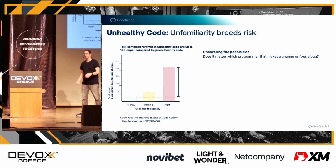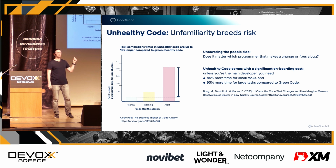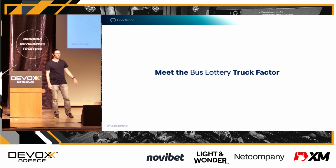So it clearly matters. So we studied this phenomenon. We simply looked at, okay, which developer has written most of the code? How quickly can the main developer make a change compared to someone else on the team who hasn't worked with that code before? And what we found here was pretty dramatic: for small tasks, there's already a giant hit, right? You're going to need almost 50% more time if you're not familiar with the code. And for larger tasks, like a new feature, you're going to need twice the time. So there is a massive onboarding cost already in unhealthy code.